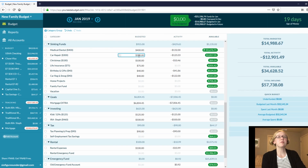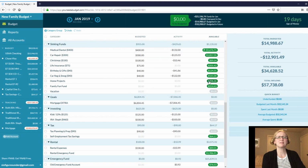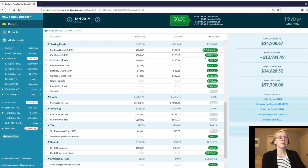Car repair, we have $300 a month. We spent $123 on brake supplies, parts for my husband to repair the brakes on his car. That leaves us with $1,800 in that account still.